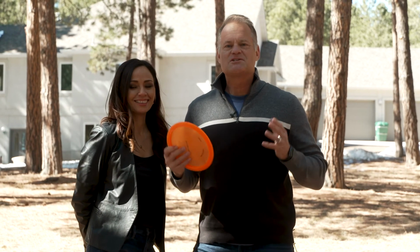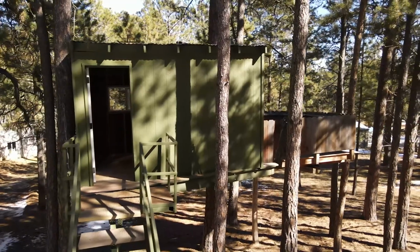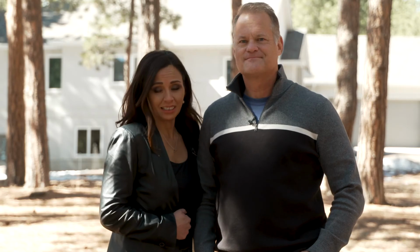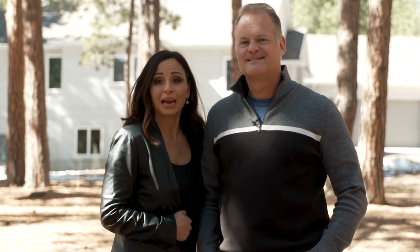You know, this house is so complete, it actually has a hanging tree house and an 11-hole Frisbee golf course. Dang it!